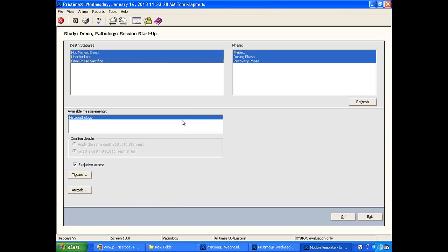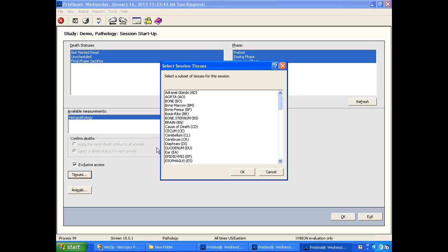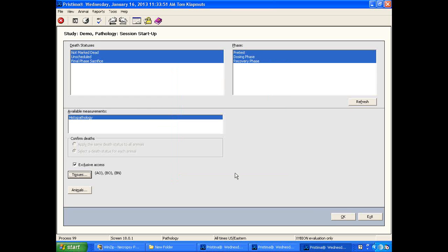And then our last module would be our histopathology. And so here we have death statuses defined and phases. So if you're just looking to do unscheduled histopath, you can select tissues. So if you only wanted to do specific tissues in the session, so say today I'm just going to do the aorta, the bone, and the brain.